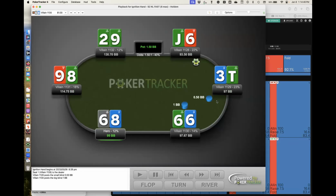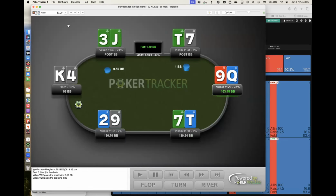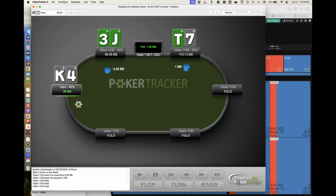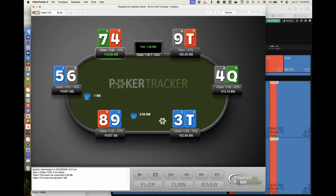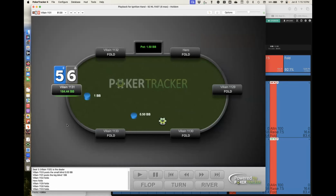Fold, fold, fold, fold, fold. There we go. Look at everybody play the way we expect them to. Fold, fold, fold. Raise the king-4 suited on the button, and it should get through. Yep, there we go. Right. Fold, fold, fold. 10-3 suited is a fold. But if he wanted to exploitatively raise it, I wouldn't. That would be fine. And he doesn't.